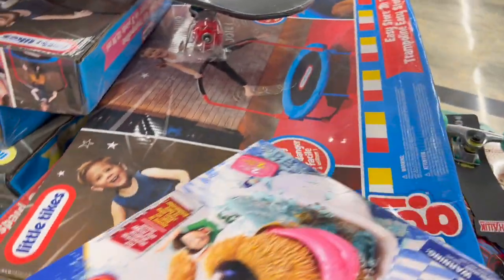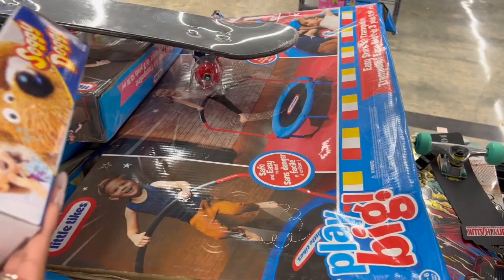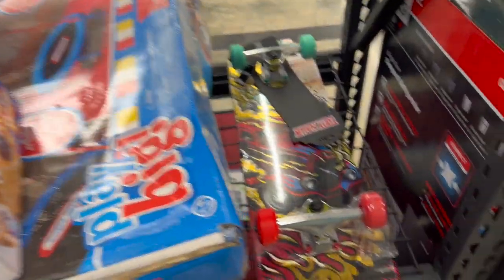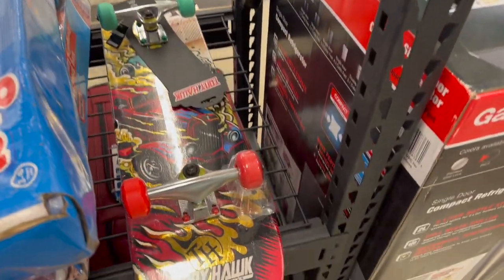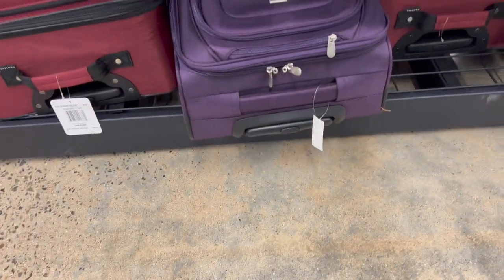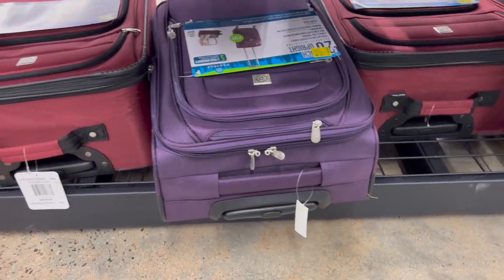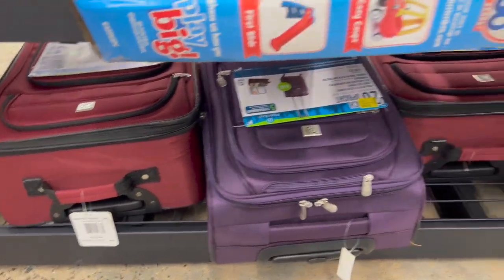What is this? Oh, it's like a little bouncy thingy. $33.19 for that, which is not bad. They have a Tony Hawk skateboard on clearance for $29.97. That's not bad as well. They also have some luggage. Okay, $57 for the luggage. They have it in purple and they have it in a burgundy, which is not bad.